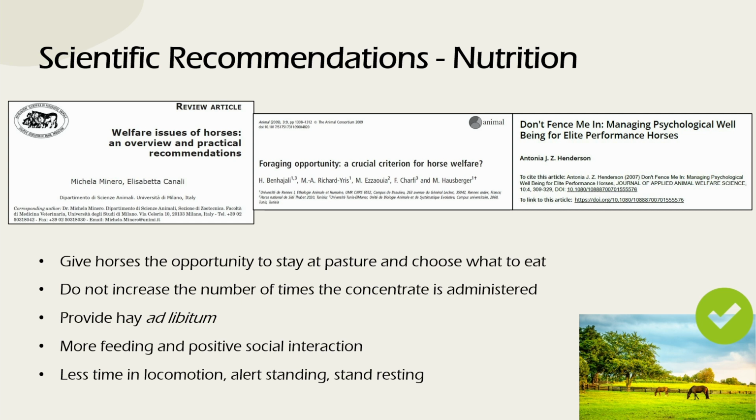For nutrition, all the research says that it's very important to have a paddock or to give the horse the opportunity to choose what to eat, or to have ad libitum hay, because this can satisfy his food motivation and allow the horse to behave as in nature, as Federica said, Francesca said, sorry. And the other recommendation is not to increase the number of times the concentrate is administered, because this could lead the horse to develop other stereotypies, okay?